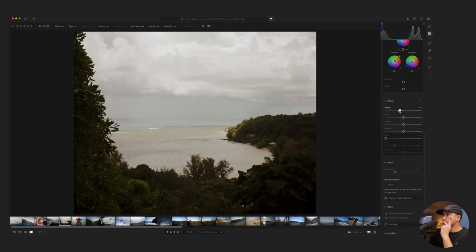Texture, we'll do like -20. Could do like a crazy vignette there. Nah, we'll keep it chill. 25 grain, 40 size, 30 roughness. Bring that stupid sharpening down.